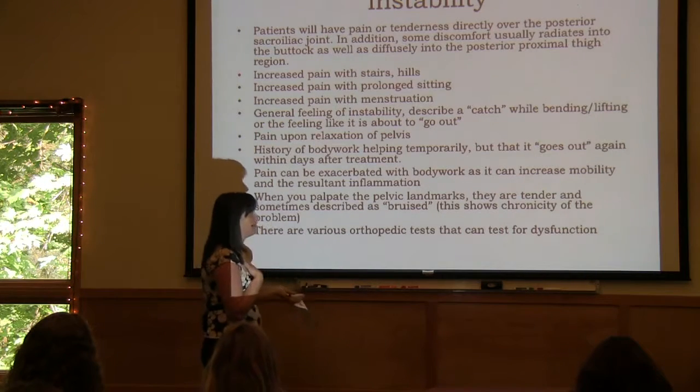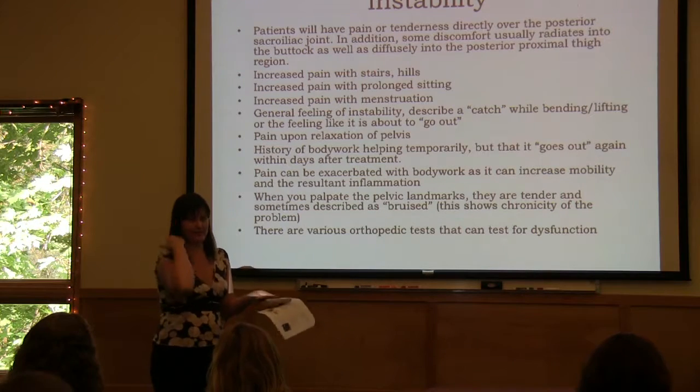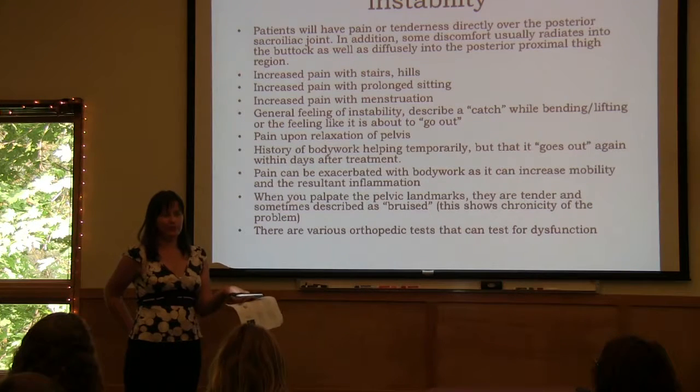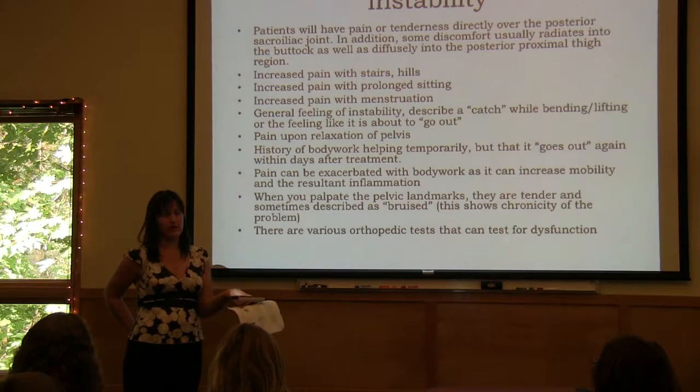So another way I like to look at outcome markers is when you first palpate, and when I say palpate here, it's like palpate with an elbow, right? When you first palpate these landmarks in the pelvis, they feel bruised and really tender. To me, that's showing me that this is a long-term issue. It's chronic. There's quite a bit of inflammation.